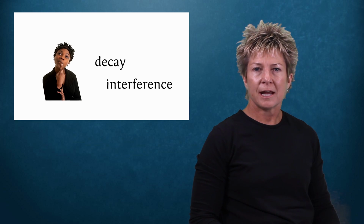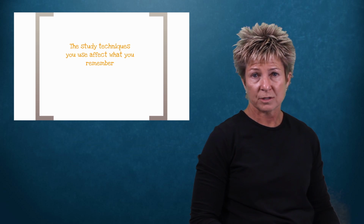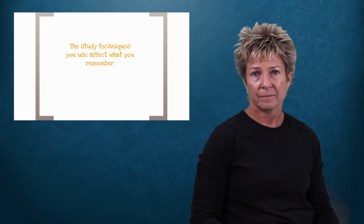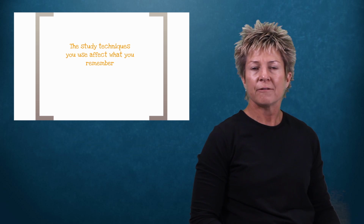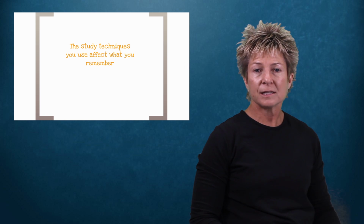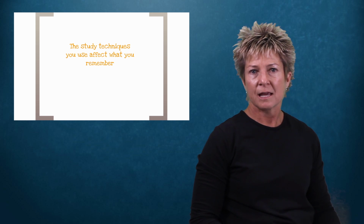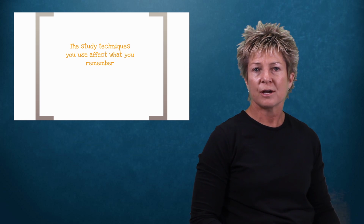So another key aspect that we need to think about is the study techniques or the strategies that you use are going to affect what you remember. So this is very important. The study strategies that you use affect whether you remember the information or not. So a lot of students will use specific techniques, and we'll discuss the good ones and the bad ones. So today we're going to focus on the 4 A's of learning. Now these A's are active, associate, anticipate, and awareness. And we'll talk about these each one at a time.